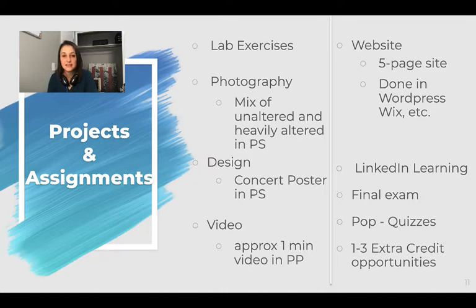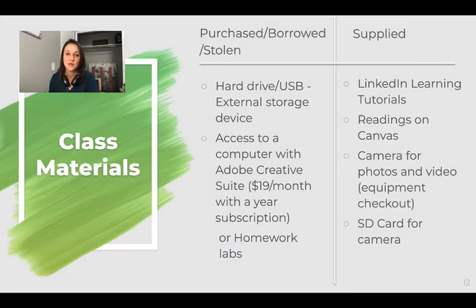Okay, and then I'll give you some extra credit opportunities as we go. Things that you need to acquire: an external storage device. So hunt down a USB or a hard drive. If you're taking video editing with me right now, you'll be given a hard drive as part of that class, so feel free to use that. Otherwise, you need to get an external storage device for lab. A thumb drive should work well. Good couple gigs on there, though.